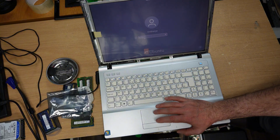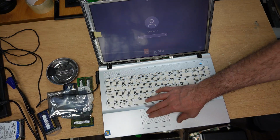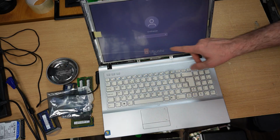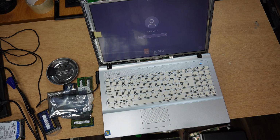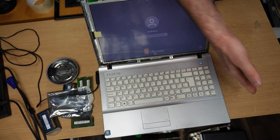I believe I put Ubuntu on that hard drive when I was trying to do a PC desktop, so maybe that's an issue. But this is good news, right? This is promising. Hold on a minute. Now I just need to get into the BIOS to be able to use one of these. But why wouldn't it boot into Windows?